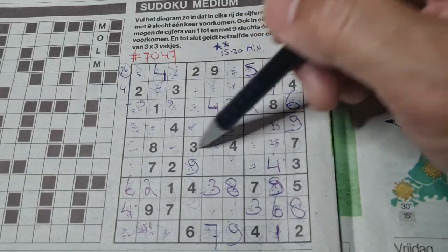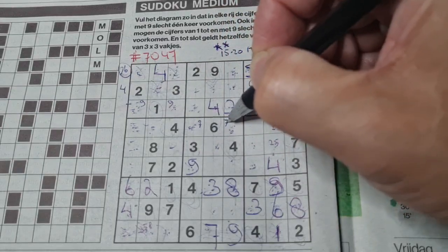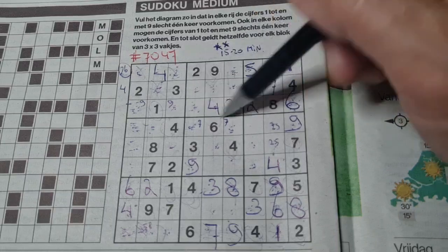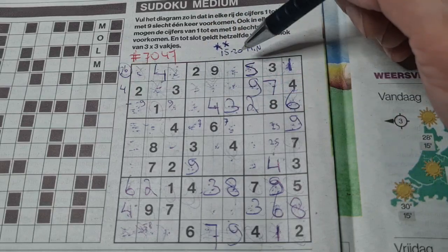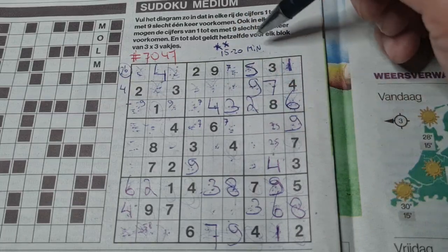7 in this row, 7 in the middle row, so in the row above, the only 2 places left for the 7, could be here, could be there. 1, 2, 3, 4, 5 missing numbers in this big square. One of the missing numbers, 7. We have a 7 in this row, so no 7 in these 3 boxes. So the 7 could be here, could be there.